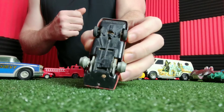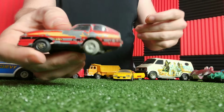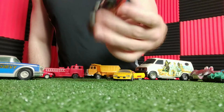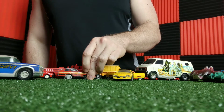It's five winders. I've had this since I was a kid, but I never even hardly played with it because it was basically the same condition when I had it when I was a kid. I don't know anything about it. It's pretty heavy metal. I just can't even figure out what that is.